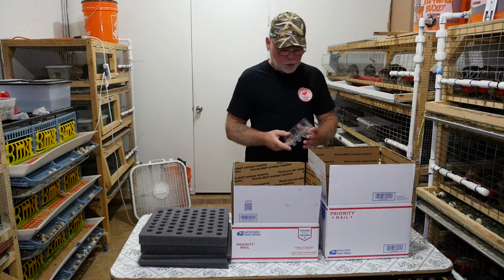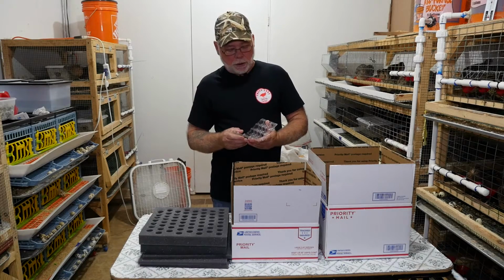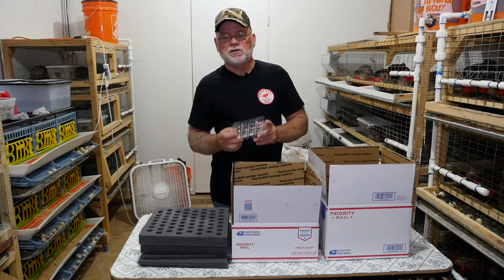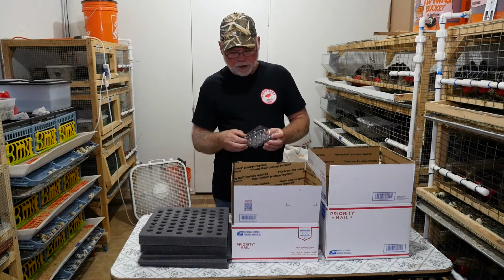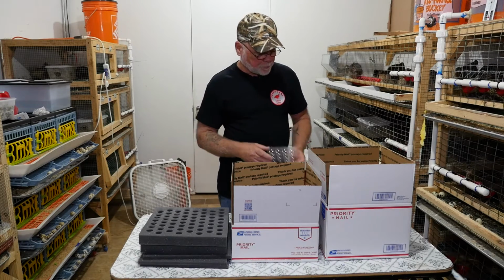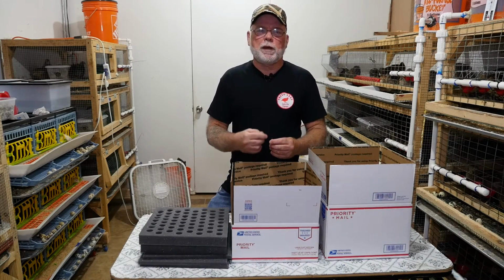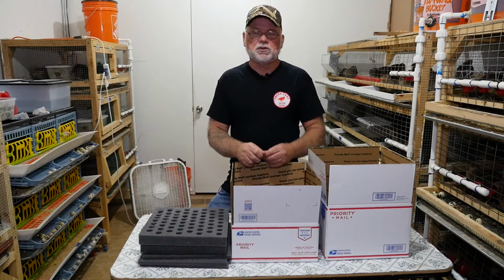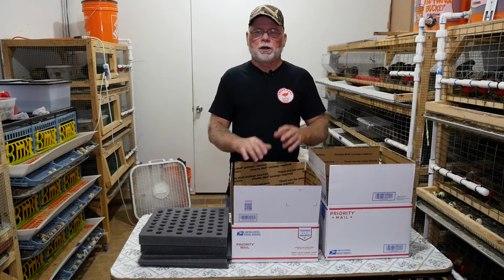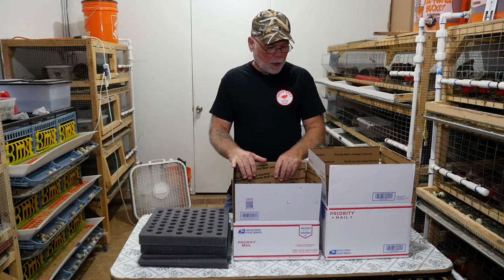I've seen a lot of breeders ship eggs in these plastic egg cartons. These egg cartons weren't meant for shipping. These are meant for packaging up eggs for like retail sales or farm pickup. I've also seen people individually wrap an egg with bubble wrap, put a piece of tape on it, and throw it in a box full of shipping peanuts or crumpled up newspaper. That's not a good way of shipping eggs either.